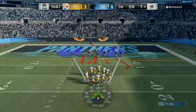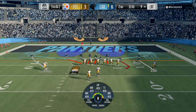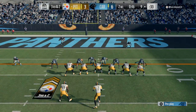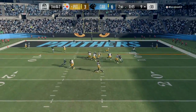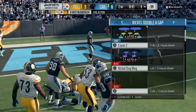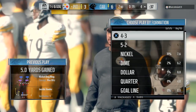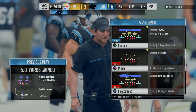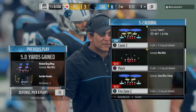And the Panthers bring in their nickel set as they try to defend here on 3rd down. 5 defensive backs. Out of the gun, it's Roethlisberger. And he finds McDonald. And he is hit pretty hard from the side as he's knocked down. The gain of 5 that time gives him the conversion and makes it 1st and goal.